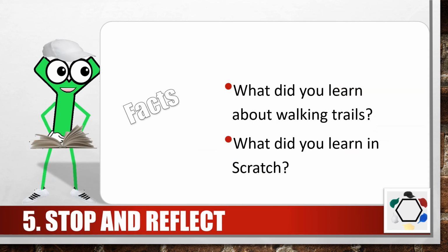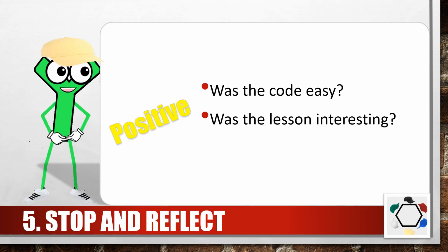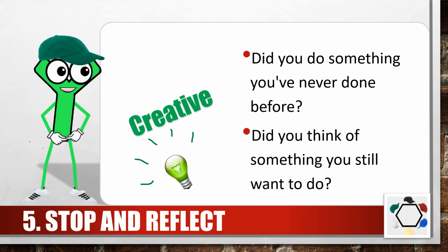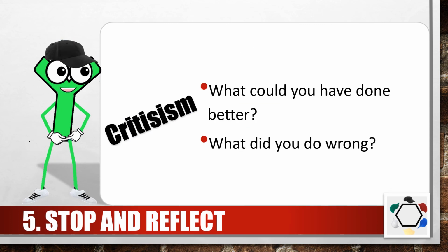Do you still remember that Edward de Bono wrote the book about the 6 thinking hats that help us reflect on what we've learned? Use this method again to reflect on the lesson.